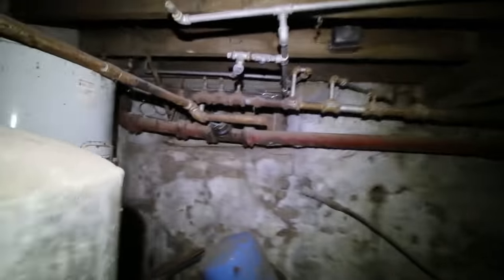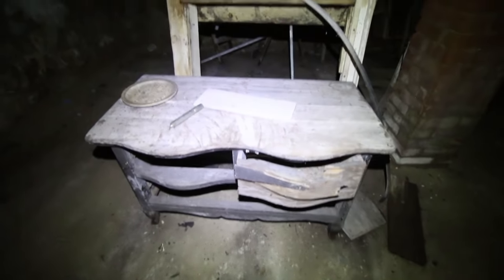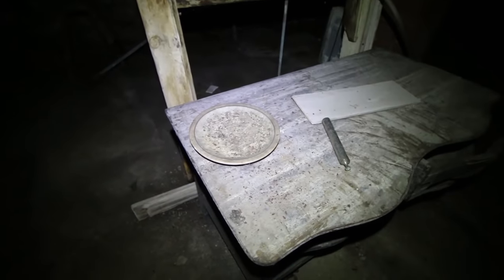What the hell? Look at this. Look at this furnace. Wow. Look at this couch. All right, I had to come over this way fast because I heard some noises. Look at this. That's cool. This old dresser. This plate looks very old also.